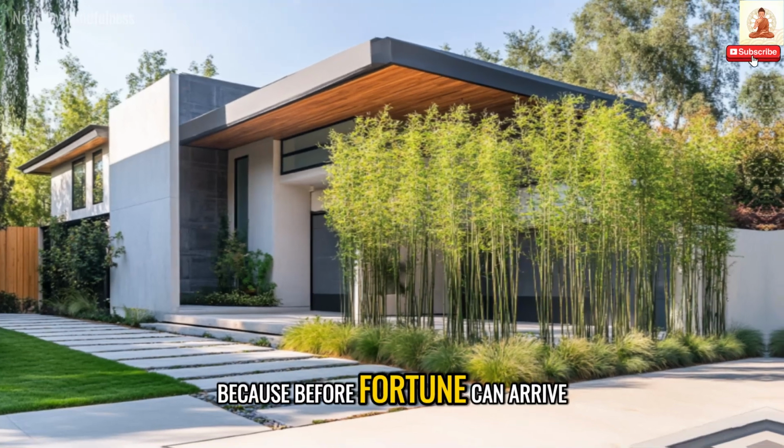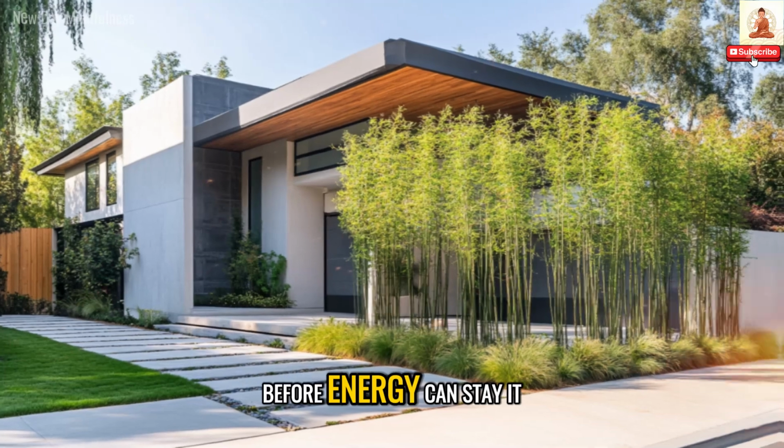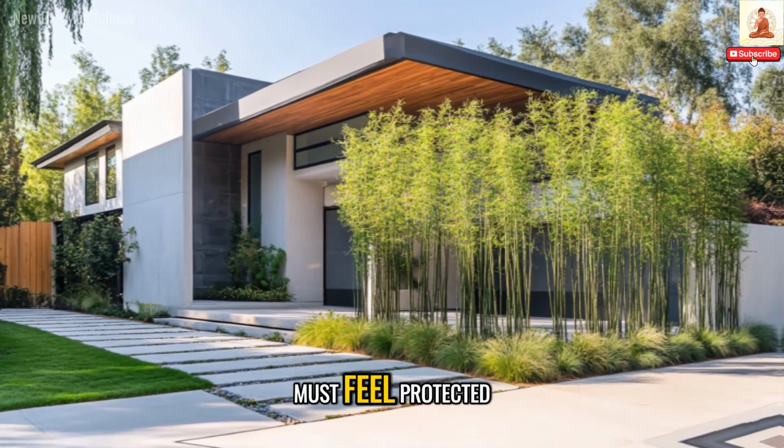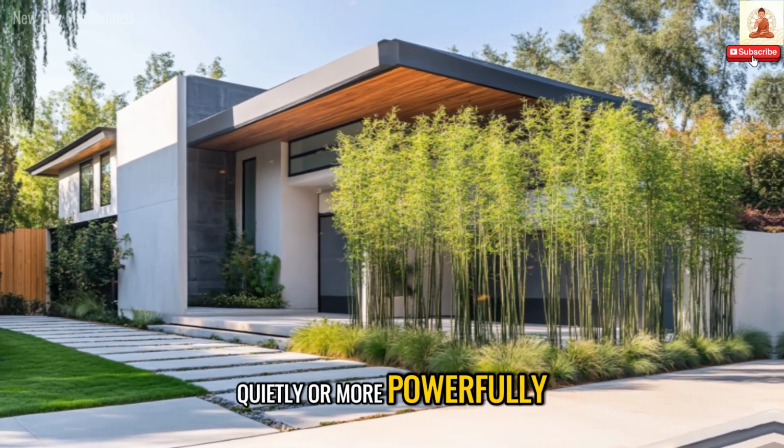Because before fortune can arrive, before harmony can settle, before energy can stay, it must feel protected. And few plants protect more quietly or more powerfully than bamboo.